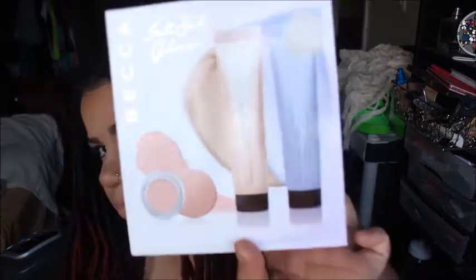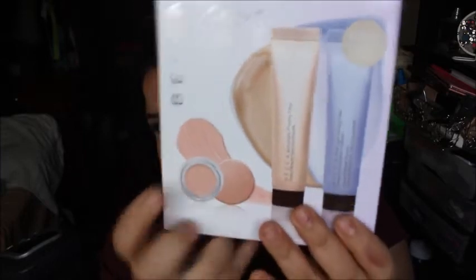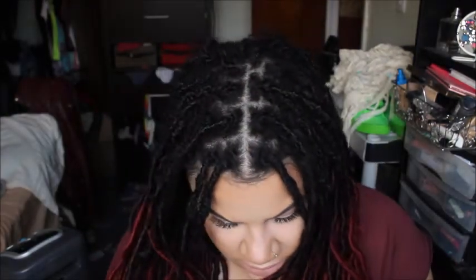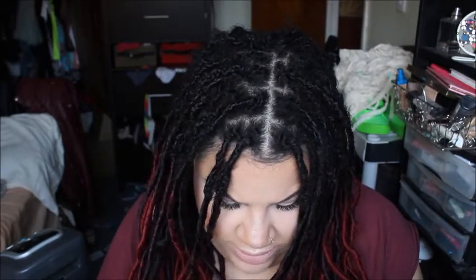Anyways, moving on. The next thing I got online is the Becca Jet Set Glow, and it comes with a deluxe size of two primers, and then their under eye color correcting concealer. I actually did try out this one, and this is the backlight priming filter. I don't know what to say. Are they both saying backlight priming filter? No, this one is First Light. Okay, so this one just adds a glow. So if you want a healthy glow, I really loved how this looked on my skin.